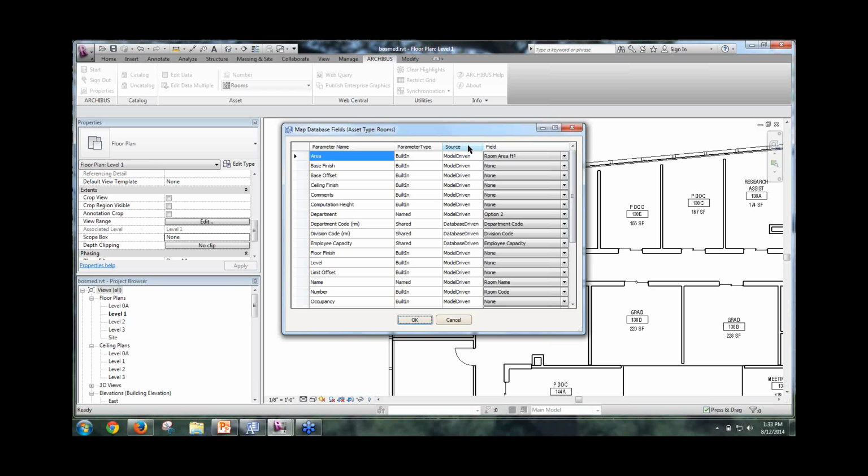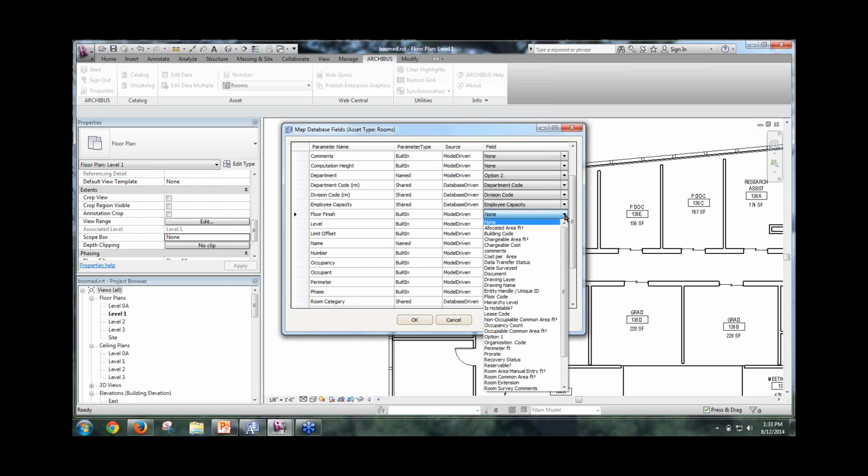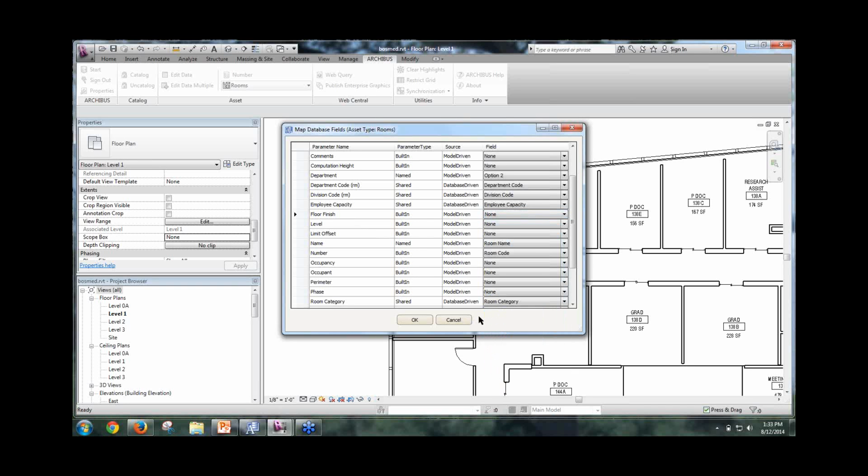Whether or not the source data is coming from the model or the database. And then we can actually pick from a drop-down menu what field in ARCHIBUS that data should be mapping to. So we can see it lists all the fields under the room table, and you can easily just pick and assign where you want that data to go in ARCHIBUS, or what update in ARCHIBUS will then update this parameter in the model. So a very powerful tool for that Revit modeler using the model to update the ARCHIBUS information.